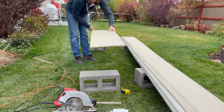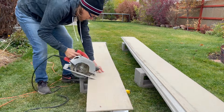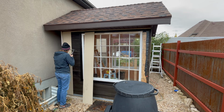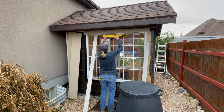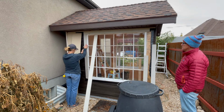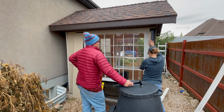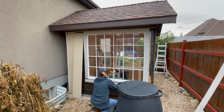I found this board and batten material used online, likely leftovers from a house build. Just what I had in mind for the very small area I needed to cover on the outside. Wondering about the back wall of the shed, the side up against the house? Still vinyl. Shh, don't tell.